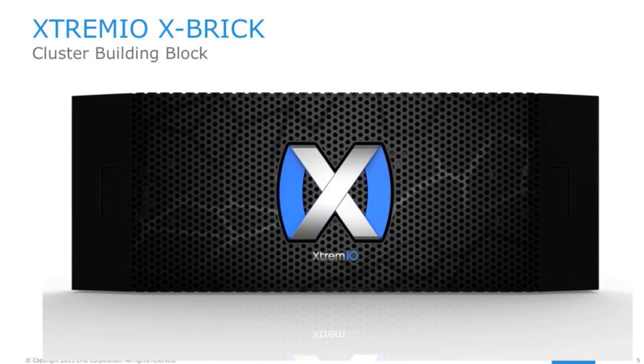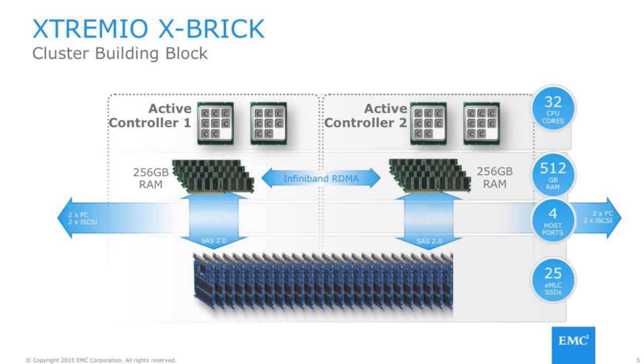So what's in an XBrick? It's a building block, and you scale in the form of an XBrick. So an XBrick essentially has some capacity resources and some controller or processing resources. It has two active controllers. Each controller has a massive amount of RAM. Between those two controllers, you have at least half a terabyte of RAM if you're looking at a 10 or 20 terabyte XBrick. If you're looking at a 40 terabyte XBrick, you're looking at about a terabyte of RAM.